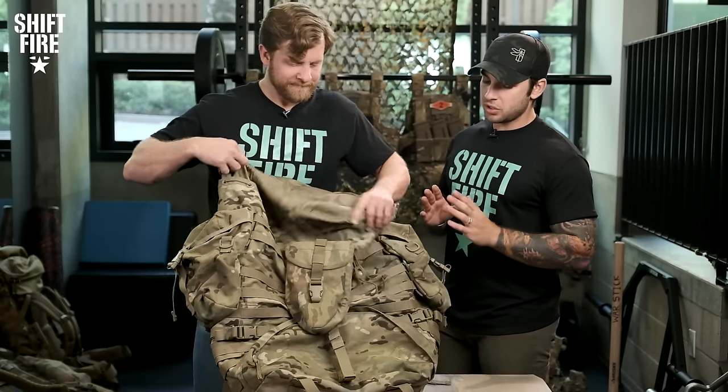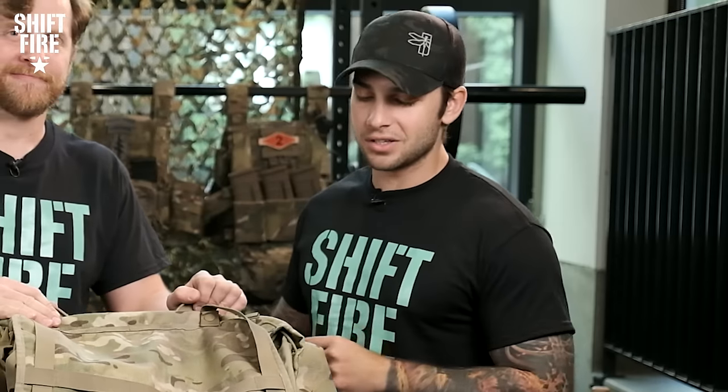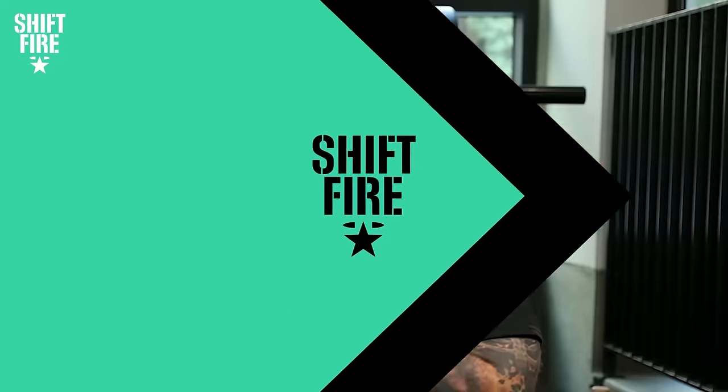That is the Molle Gen 2. I really dig the rucksack. If you get issued it, like I said, you should dig it too. Just learn how to use it and you'll be perfectly fine.